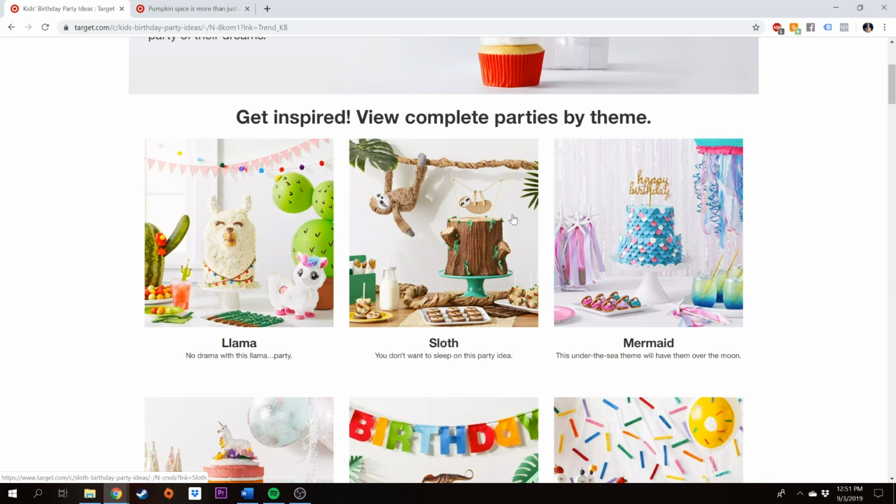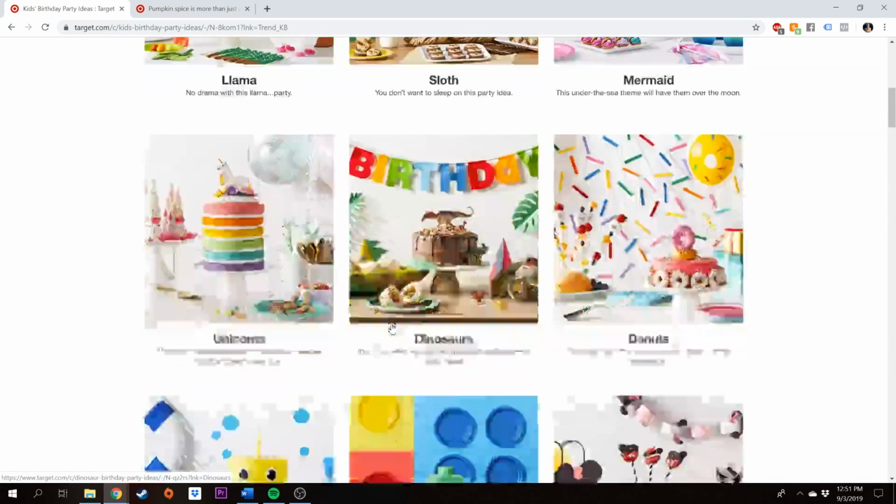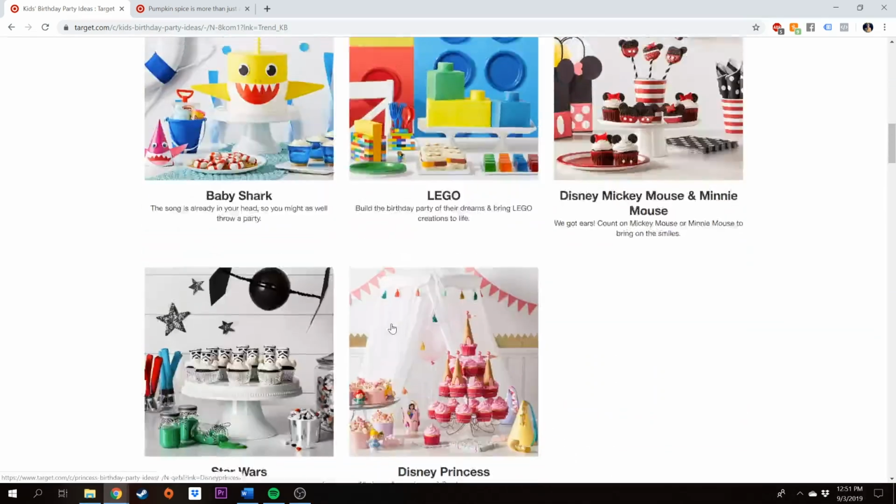So even if you only create children's t-shirts, you can go into the party tab and see what's trending in parties and create t-shirts with llamas on them, and they will still be trendy because these are trending themes, right? So lots of different ideas here.